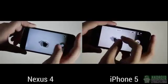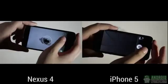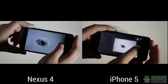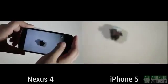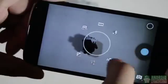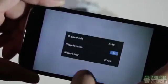Both phones have primary cameras with the same 8-megapixel resolution. Each one is capable of producing crisp and clear photos given adequate lighting. Both photo cameras are very snappy too, hardly any shutter lag. On the iPhone 5 though, you're stuck with only 8-megapixel photos. On the Nexus 4, you can set the camera to capture at lower sizes, even up to QVGA size.